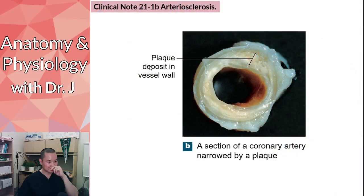So, is there research being done on how to prevent kidney disease in patients with cardiovascular conditions? Oh yeah, there's a lot of cardiovascular research. I'm pretty sure if you put kidney and hypertension into PubMed, you're going to pull up a lot of recent research.